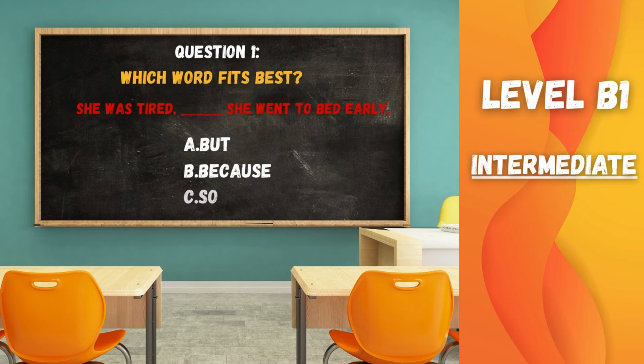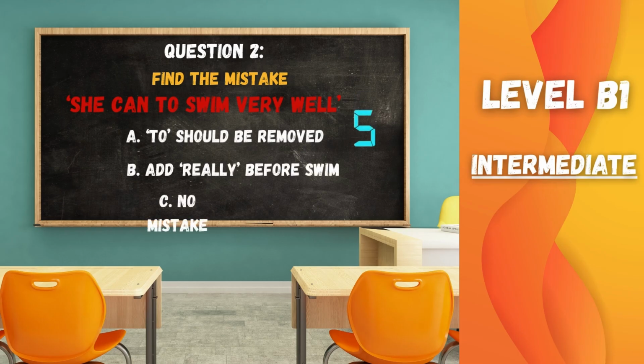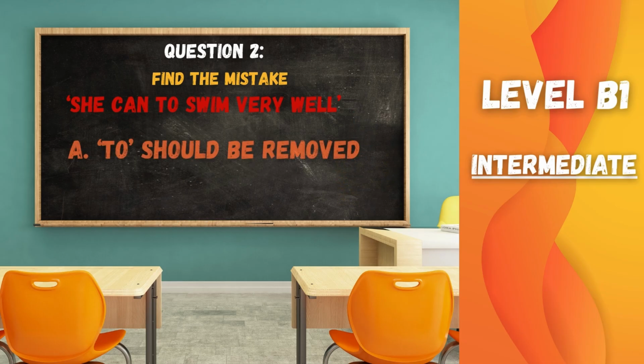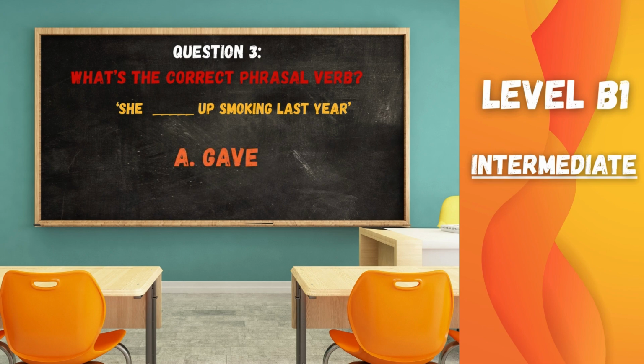Question 1. Which word fits best? She was tired, so she went to bed early. Question 2. Find the mistake. A. To should be removed. Question 3. What's the correct phrasal verb? She gave up smoking last year.